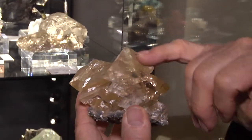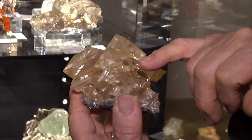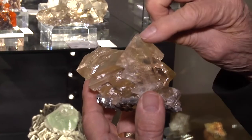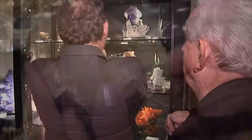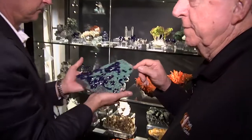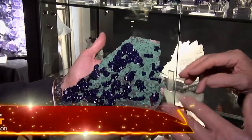A friend of mine is digging there and found a huge pocket of this. That's a twin outside. Yes, you can see the contact there between the two crystals. The origin of this latest batch of azurites is very interesting, which we can talk about.